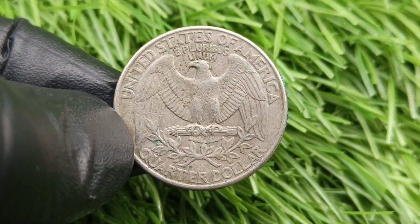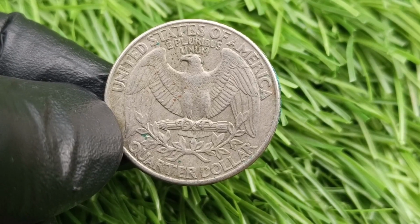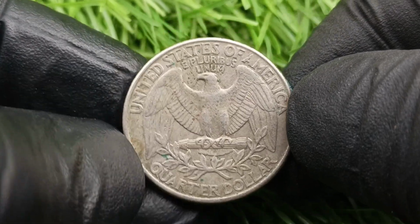These accidental differences transformed an everyday quarter into an exciting field of study for numismatists. Collectors soon realized that patience, careful observation, and knowledge were far more valuable than luck alone.